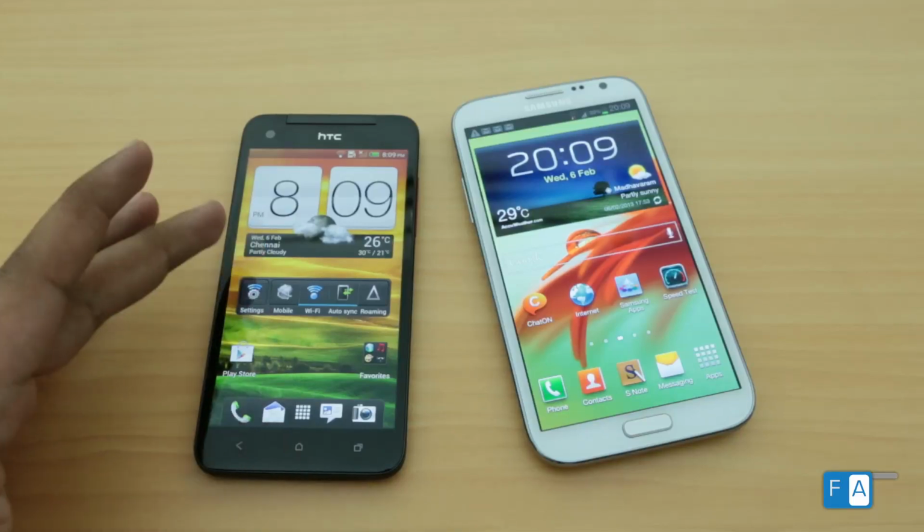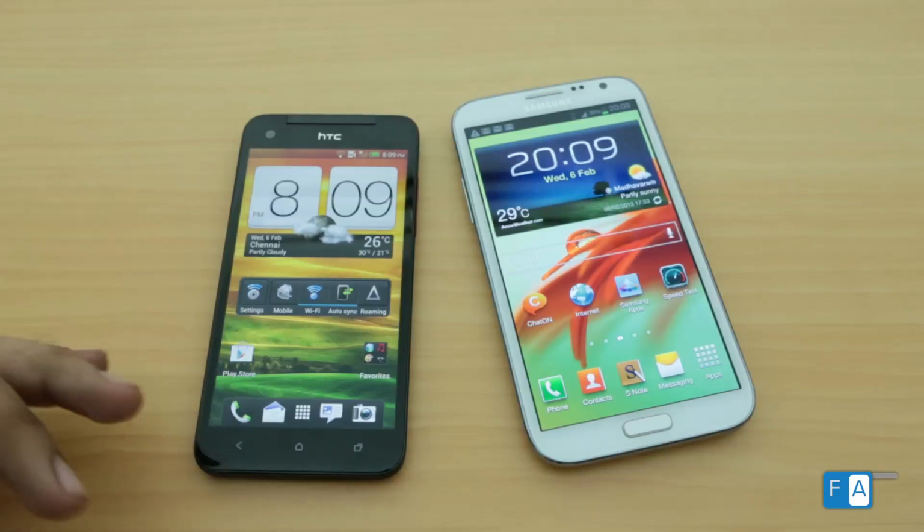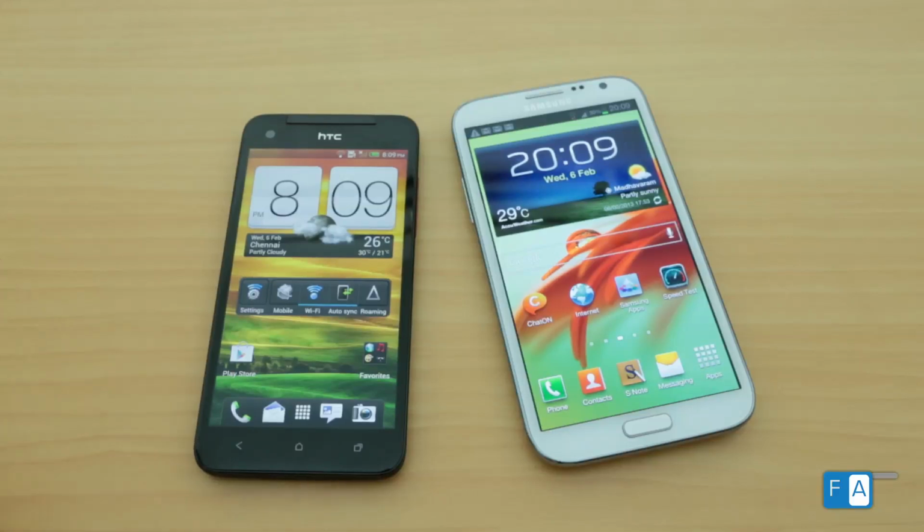But the sad part is HTC doesn't include a stylus like the Samsung Note 2, which actually extends the possibilities of using a phone with such a large screen. But then the Butterfly is also not trying to be a phablet, so it's still a phone. So HTC could justify not including a stylus with this phone.